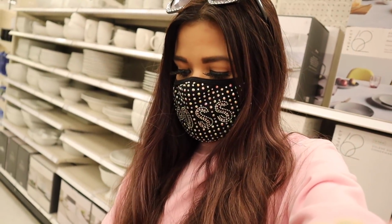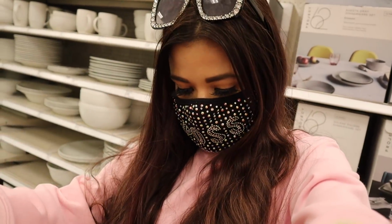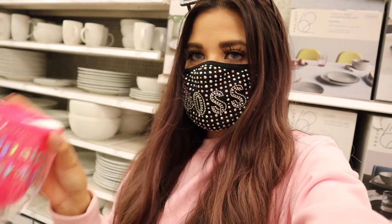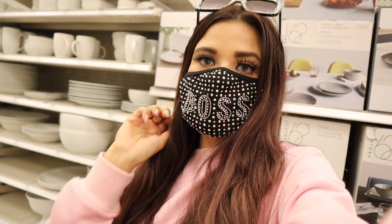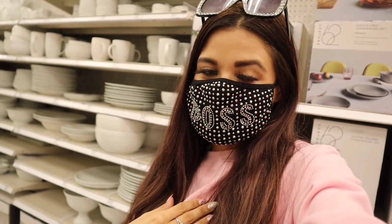I also found $5 shirts. So this one is tie-dye, and the other one is a light pink color, which is pretty cute. I also found this little wine cup, and I think it's adorable. So it says sip sip hooray, and it's a hot pink color. So all of these are really nice, but do you guys see anything so far? Please let me know. Honestly, the coffee mug section is my personal favorite.